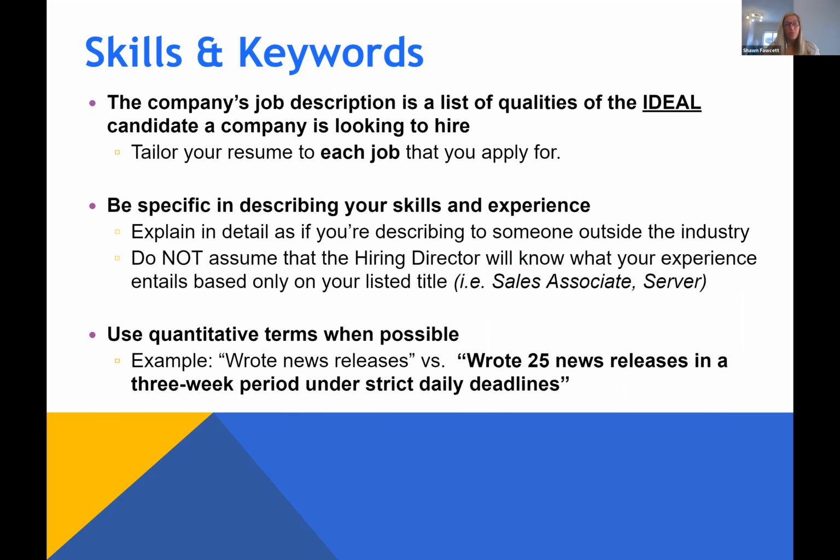Also, it's great if you can use quantitative terms when possible. So for example, if you state that you wrote news releases, okay, I see that you can do that, rather than another option, wrote 25 news releases in a 3-week period under strict daily deadlines. You can see that the second example is a much stronger statement. It gives quantifiable numbers. I can actually visualize what that person did within a specific period of time.